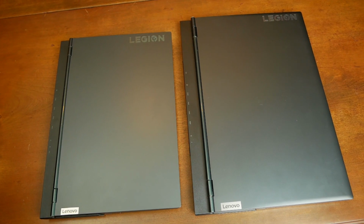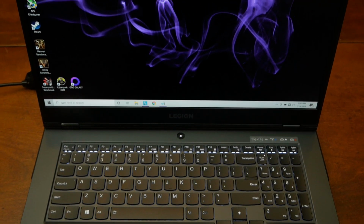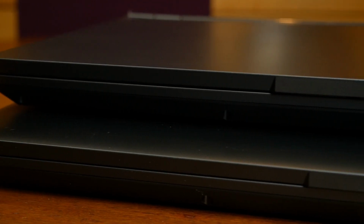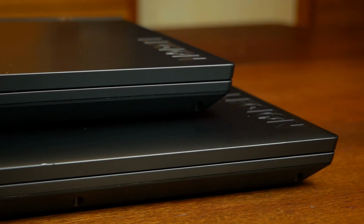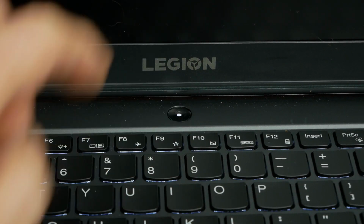The design of these laptops doesn't scream gaming laptop, and they wouldn't look out of place in a work environment. I very much like the minimalist design. The build is plastic with a matte black finish. Overall, the build quality seems quite solid. There's a dedicated power button, which I prefer to having it on the keyboard.